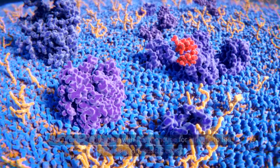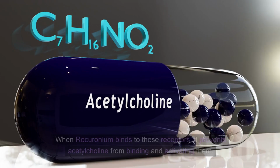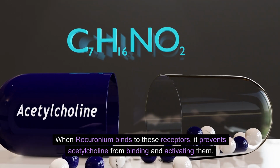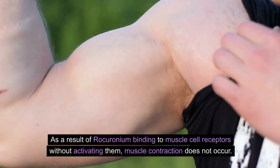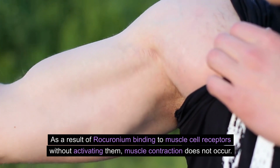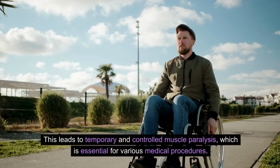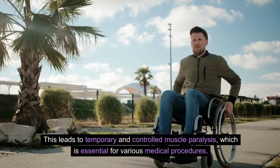Competitive binding. Rocuronium competes with acetylcholine for binding to the receptors on muscle cells. When rocuronium binds to these receptors, it prevents acetylcholine from binding and activating them. Muscle relaxation. As a result of rocuronium binding to muscle cell receptors without activating them, muscle contraction does not occur. This leads to temporary and controlled muscle paralysis, which is essential for various medical procedures.